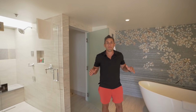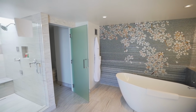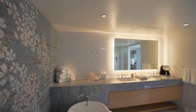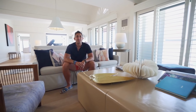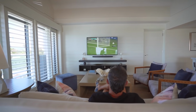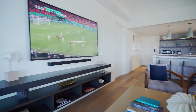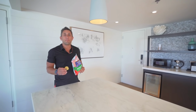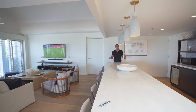This master suite bathroom is larger than most hotel rooms. The focal point, obviously the tub. In my experience, there's three reasons to get a presidential: spaciousness, comfort, and of course, entertaining. This open concept kitchen pairs perfectly with the two living rooms and a dining table. Order in, not a problem.